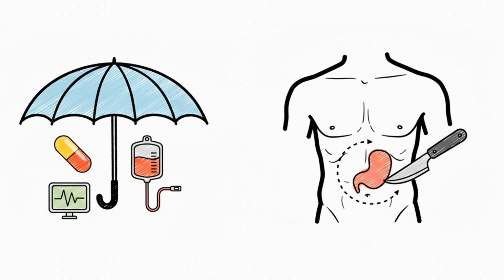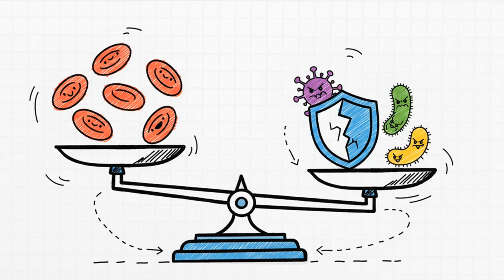Then there's the other camp, the more definitive treatment, a splenectomy. That's the surgical removal of the spleen. You're basically taking the bouncer out of the equation to stop the cells from being destroyed. But taking out your spleen, that is a huge decision. It's not something you do lightly. Yes, it can make a massive difference, sometimes almost getting rid of the symptoms entirely.